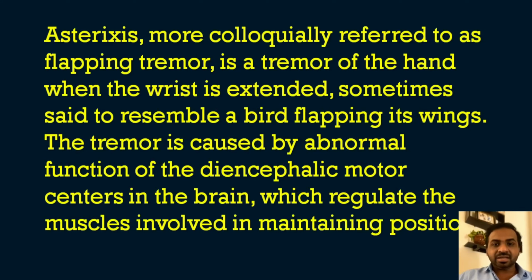Okay, so in uremic syndrome, what all things can be seen? The question was regarding the flapping hand tremors. Asterixis, which is more colloquially referred to as the flapping tremor, is a tremor of the hand when the wrist is extended, sometimes said to resemble a bird flapping its wings. That's why it is known as the flapping tremor.